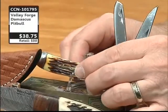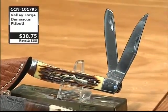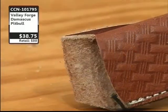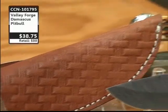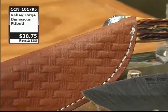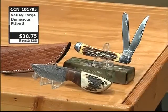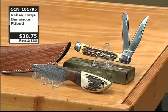There it is. That trapper right there in the Delrin handle, and it's got a Sharps badge on it. That is a Sharps rifle. And you're getting 2 knives now instead of one for the same price that we used to charge you for one. Yeah, $38.75, retail of $87.58.